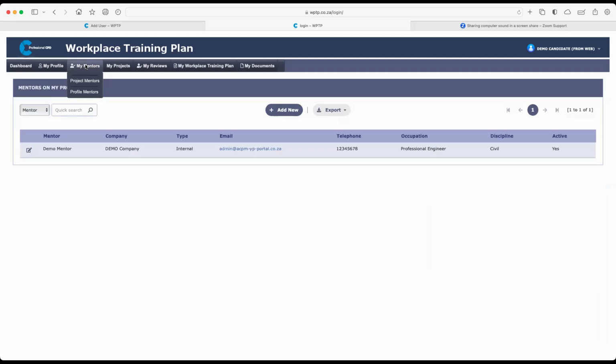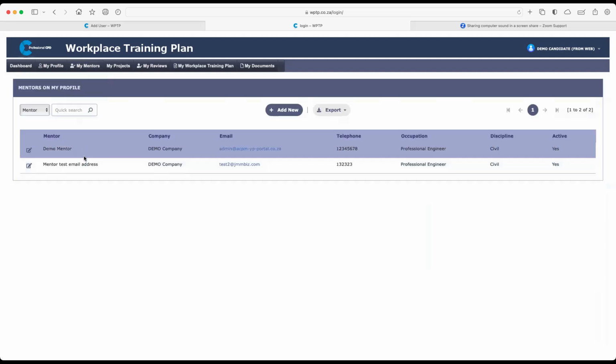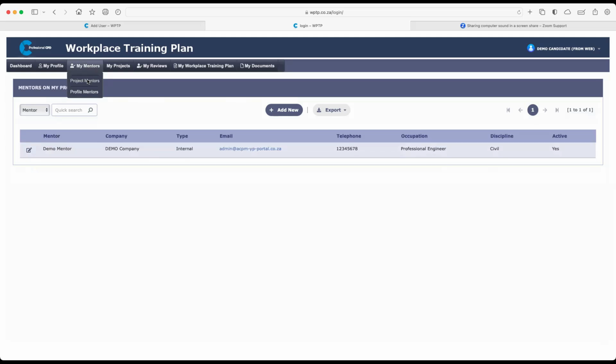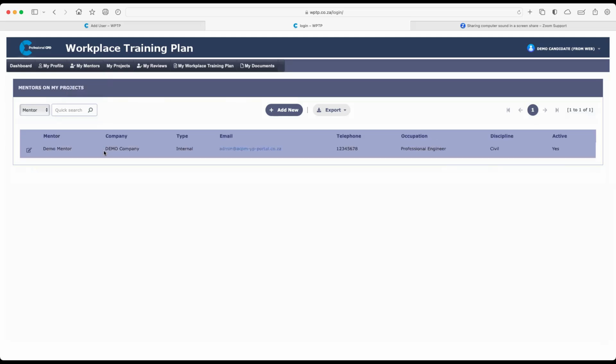Mentors, you can add your own mentors. You can ask your mentors to go and register on here. You've got project managers and portfolio managers. Your project managers are the ones that you have linked to a project that does the reviews for that. Profile mentors are not necessarily linked to a project. You see, I've got two mentors. This is a demo account. I've got two mentors listed on my profile, but I've only got one mentor that's linked to my project. And that's the one that does the reviews with me.